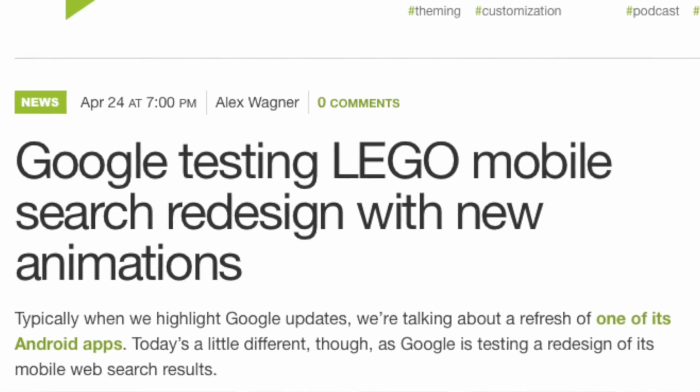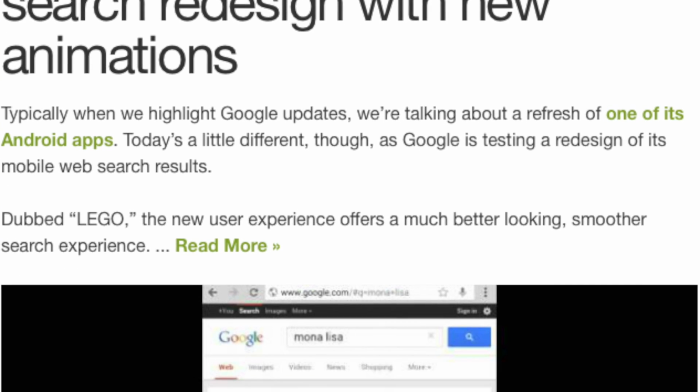And last but not least, you can't imagine the smile on my face when I read news and headlines that Google was working on Lego. Turns out I misread the headline. They're not working on Lego. It's just a project named Lego.